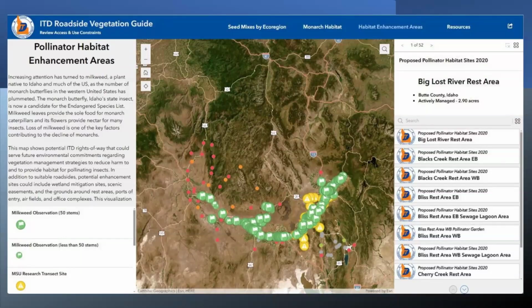So this map shows the observations for milkweed. Again, the green flags represented the milkweed that we actually surveyed during the research. So the larger the flag, the more milkweed stems that were recorded. The yellow triangle represents the research transect sites that we monitored for over 2 years and collected data on. And then the colored circles represent monitoring sites using the Monarch scorecard. So all of the red colored circles are additional areas where we started collecting data using the Monarch scorecard. Next slide.